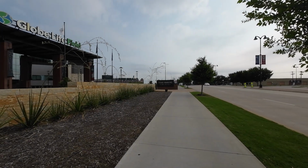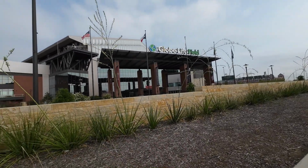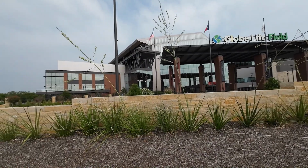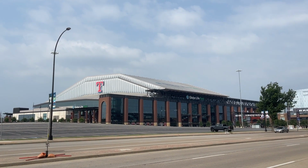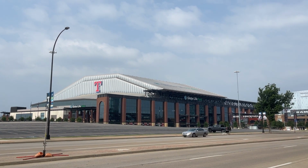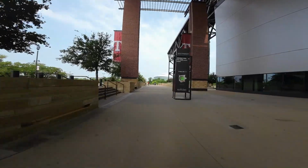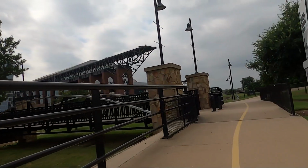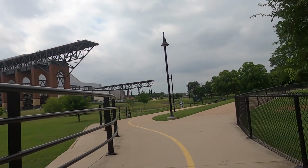The big bonus to Globe Life Field is that it has a retractable roof and air conditioning. The old ballpark stadium didn't, and there were lots of empty seats during the hot afternoon games, but not now in this big, beautiful stadium. It holds a whopping 40,300 people on 7 seating levels. It's amazing that the retractable roof only takes 15 minutes to open or close.